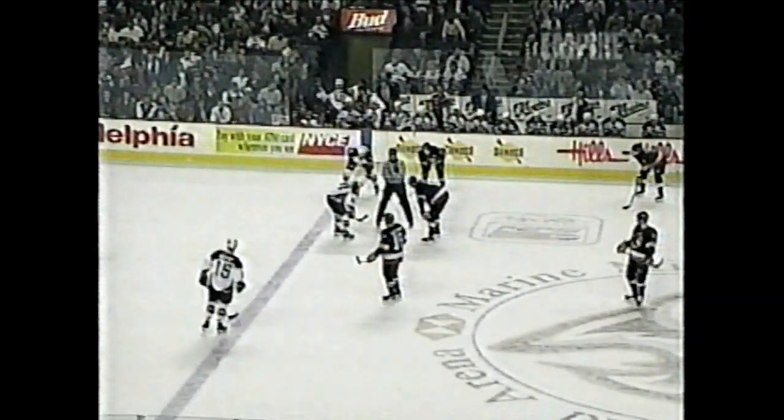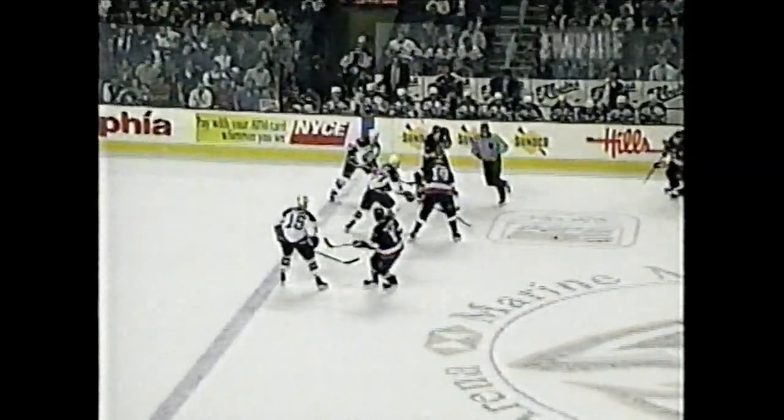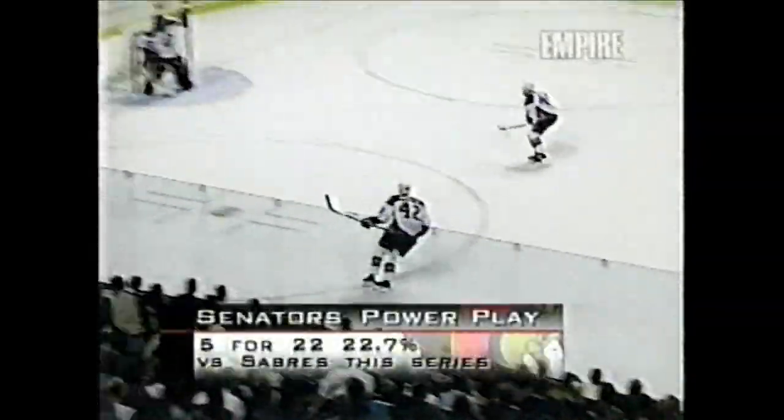And this is the area that the Senators have excelled. They're one of the areas in this playoff series on the power play, 5 for 22, almost 23%. And the guy they want to get it to is number 19, who just won the draw. Lokinen now will send one in.